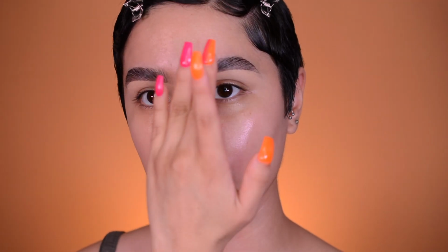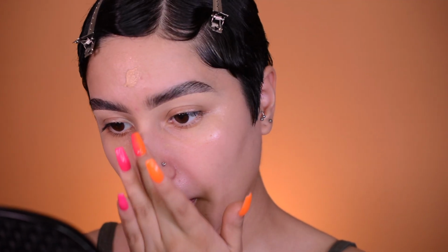What I like to do with my primer is find something that helps smooth and blur, and not necessarily mattify, because I don't need to be super matte. I do get oily throughout the day. Naturally, your face is going to produce oil when you have makeup on, but I don't feel like it's a super crazy concern of mine. So I like to use more of a smoothing primer in my T-zone. I have been loving the Dr. Brandt Pores No More, and I focus that on my T-zone. So on my forehead, on my nose, on my chin.